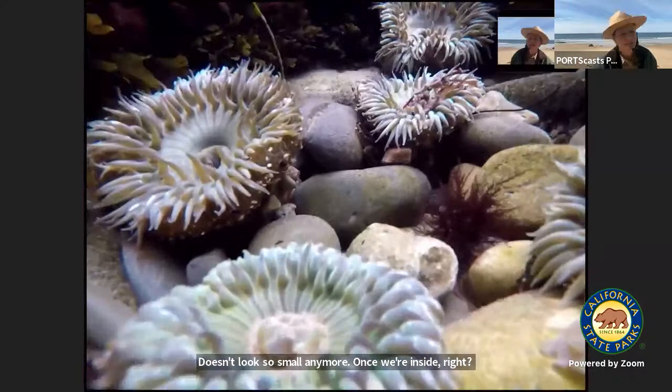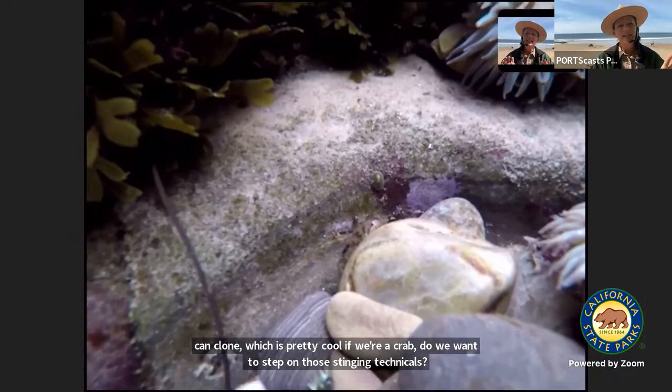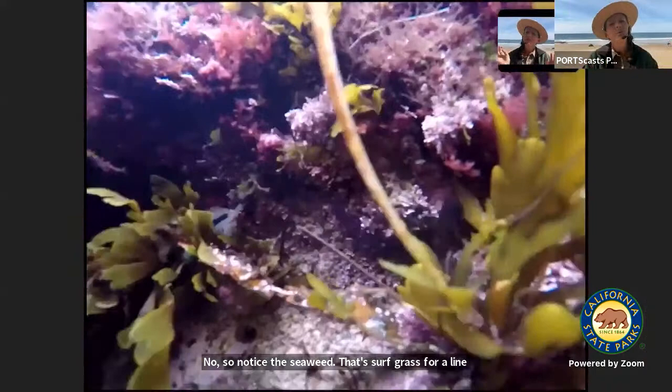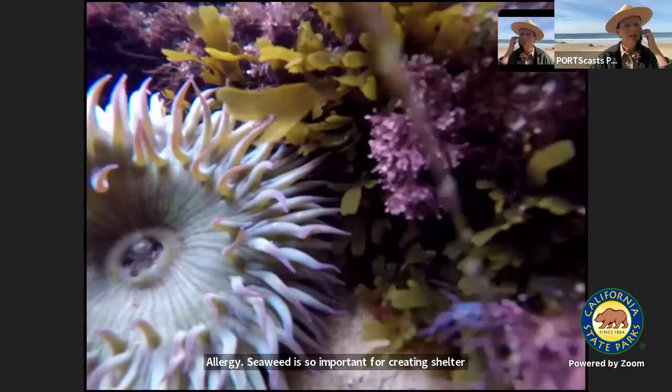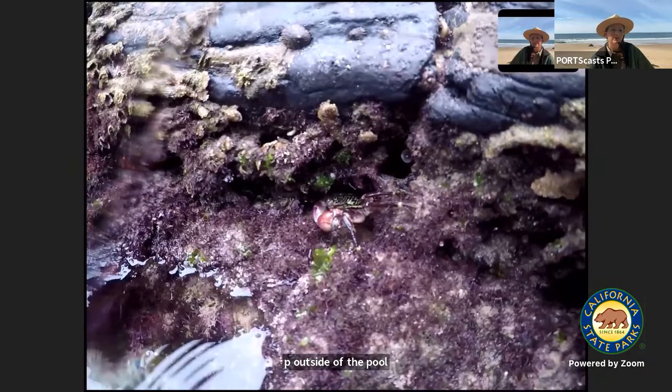If we're a crab, do we want to step on those stinging tentacles? No. So notice the seaweed, that surf grass, coralline algae. Seaweed is so important for creating shelter and hiding spaces for these little organisms in the tide pools. Now we're going to take a little trip outside of the pool. What do you guys see? Still more life happening outside of this pool.